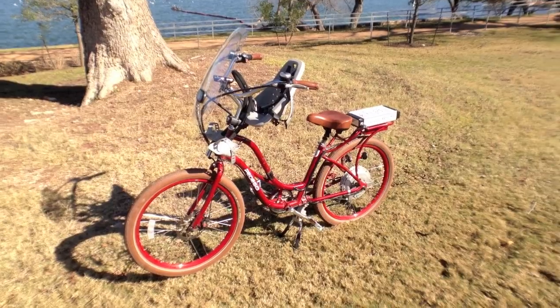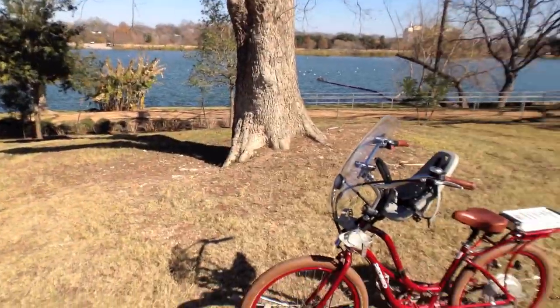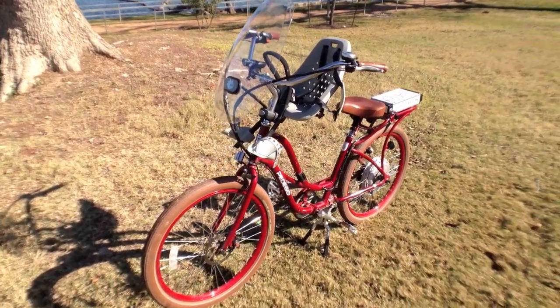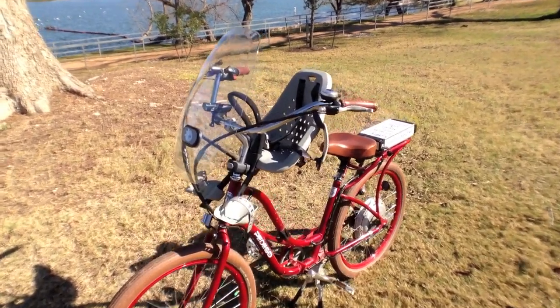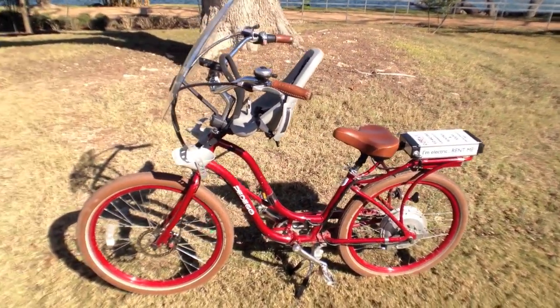Unless you were going to rescue a baby from the bike trail, which I suppose is possible. Or maybe you were picking up some really drunk kids or something. If you were a police officer and you needed to haul them back to the station, depending on how large they were, you could put them up there. But anyways, this is a really cool bike.